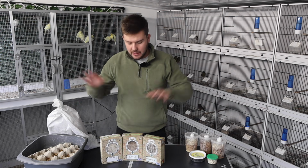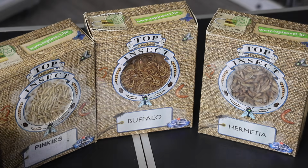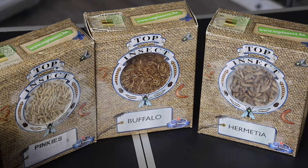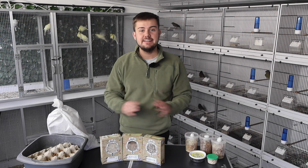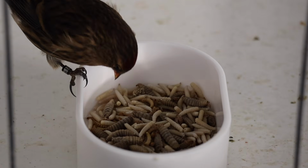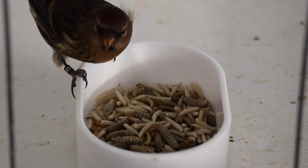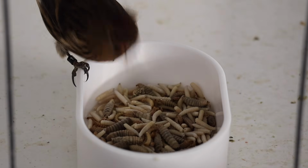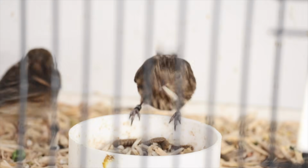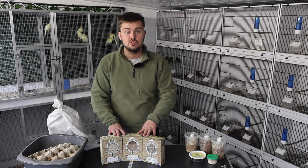Aside from the live food, I also offer frozen insects in 3 different forms. We have pinkies, buffaloes, and calcium worms. Now what these are is a convenient way of feeding insects to the birds without having to have loads of regular deliveries of the live things. So what I'll do when we're breeding the birds is I'll defrost these the night before and feed them to them when they're rearing chicks, or I can mix them in their soft food frozen or give them to them frozen. Either way, they work as a really nice convenient option of feeding these high protein insect foods.